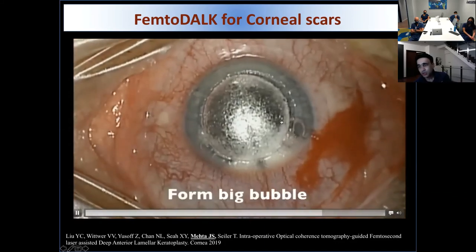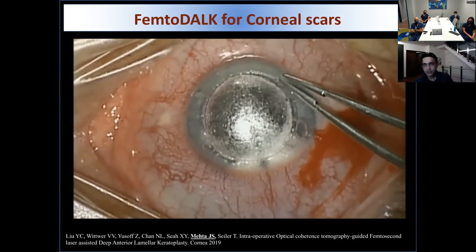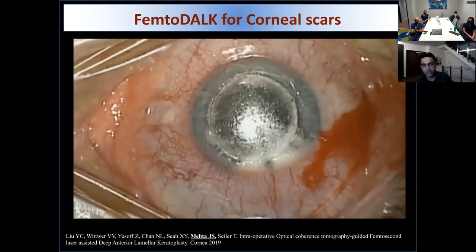So of course, it doesn't work like this all the time. I'm showing you a good one, but generally speaking, this is the way that you can do your big bubble surgery much faster than we were conventionally doing it in the past.